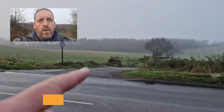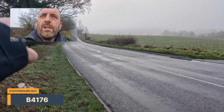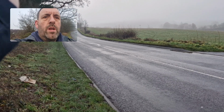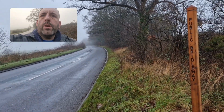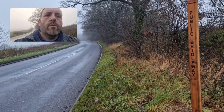So we've just crossed over the B4176. That way I'll take you back to Thimble Lane. Do a left at the junction just down there. I'll take you back to Womben and then towards Himley. And that way eventually takes you to a roundabout. You do a left for Bridgenor, straight over for Telford, and a right for Wolverhampton.